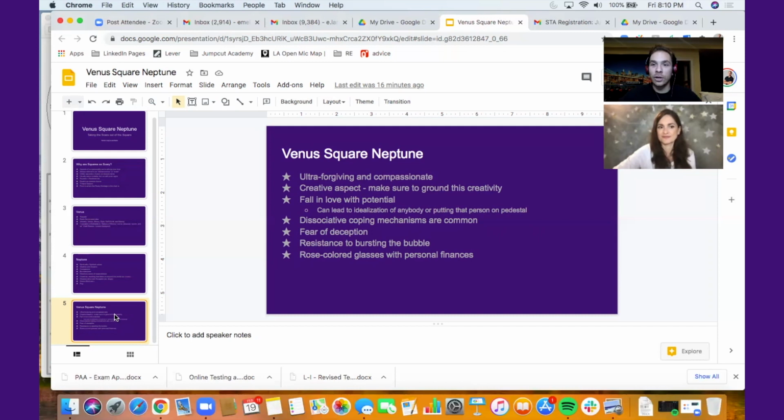And I think about an Ariana Grande lyric, which is that she fell in love with the potential without checking credentials. I love it. That is like the epitome of Venus square Neptune right there.